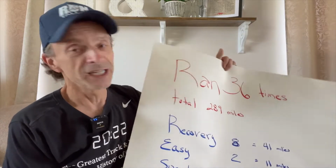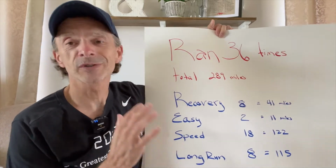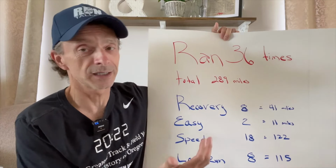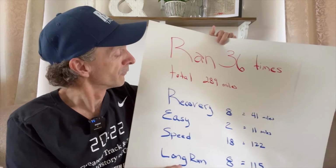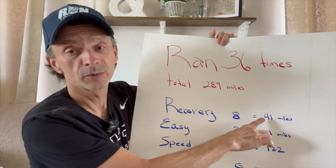So for me, 289 miles, first 8 weeks, and I had 4 different types of workouts that I've been doing, and that will continue on for the next 8 weeks as well. So recovery runs, easy runs, speed days, and then the long run. For recovery runs, I've had just 8 of those. So for a total of 41 miles.